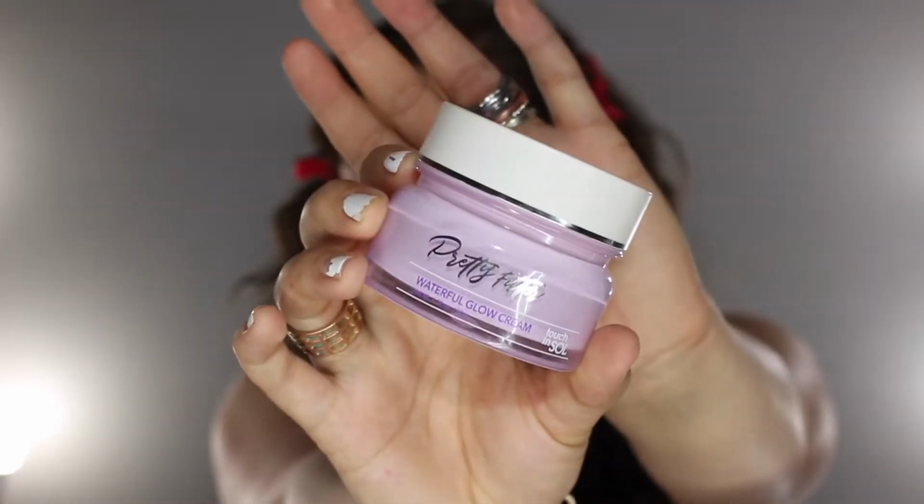Hey guys, so I do not have any makeup on my face right now. I did put a little bit of this Touch in Sol Waterfull Glow Cream, which looks like this. My nail game is struggle bus right now. So anyway, let's jump right into it.